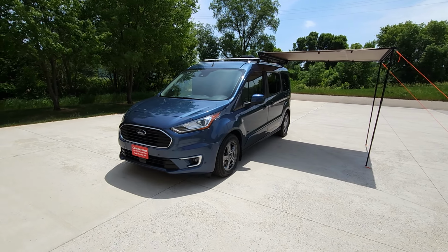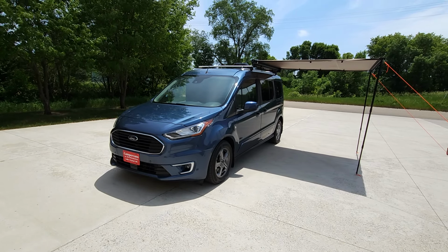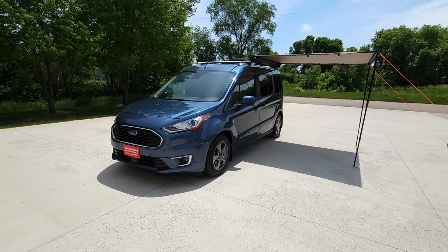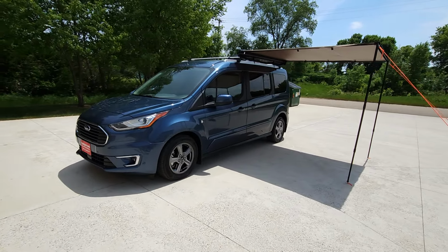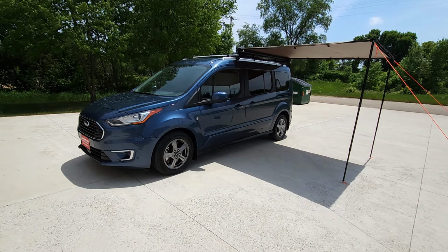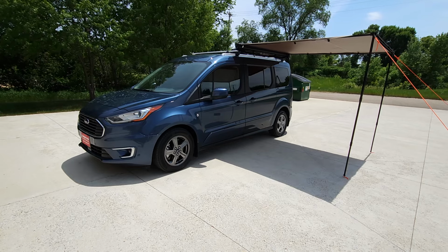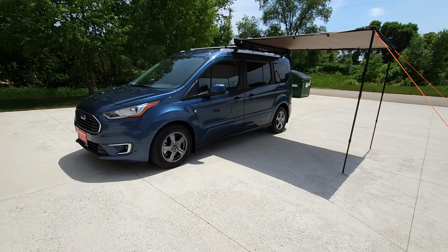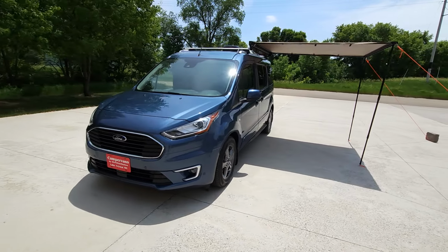Today we have a slightly used 2022 blue metallic Ford Transit Connect with a Mini T conversion. The vehicle has under 5,000 miles on it, so it has plenty of the 3-year 36,000 bumper to bumper, 5-year 60,000 Ford warranty. Also comes with a full 1-year conversion warranty from DLM.